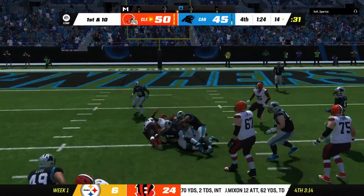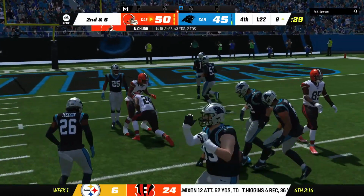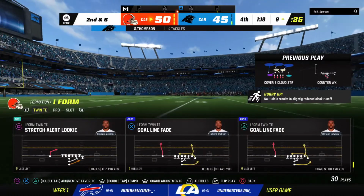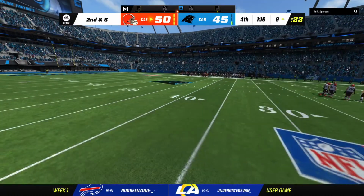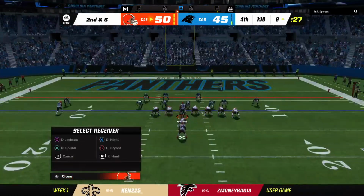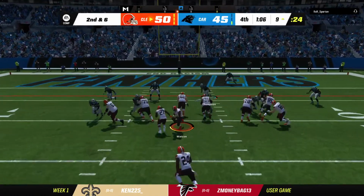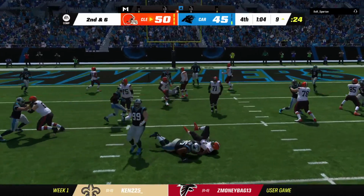And trouble trying to mill here. And now they're inside the 10 as he's brought down at the 9. It's a pickup of 4, and it'll bring up 2nd down. But they picked up a little bit of yardage there, and now, in this situation, it should be in no hurry to run a play really fast. Let the clock wind down.